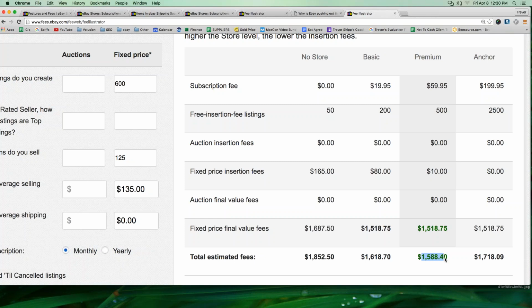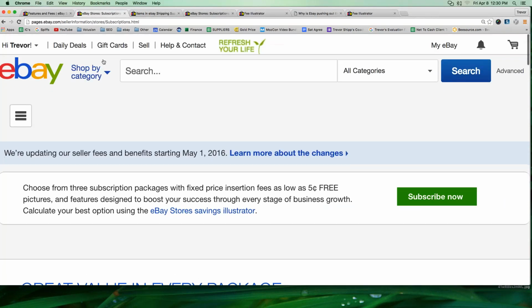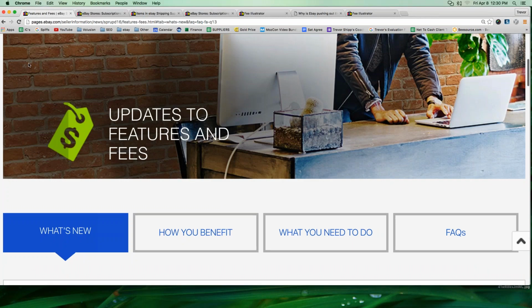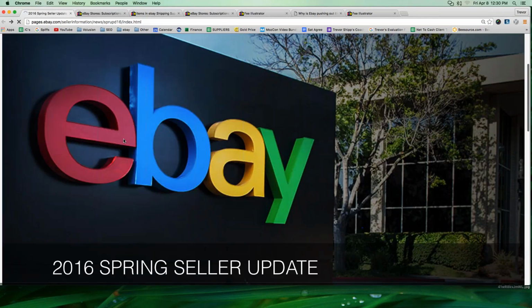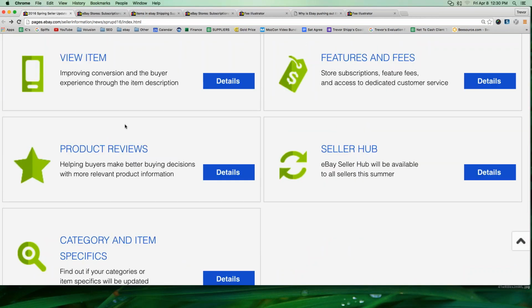Okay. Well, that's all I'm going to cover. If we go back here to the seller update, which I will scroll up here to the top, this is the seller update that we're looking at right now. There are other things that are changing, but not by very much. In my opinion, this was the big change, which wasn't even that big. I'll share with you guys some of the other stuff here in upcoming weeks.